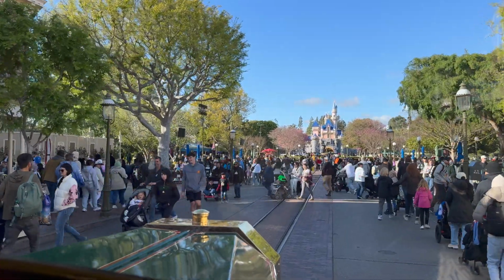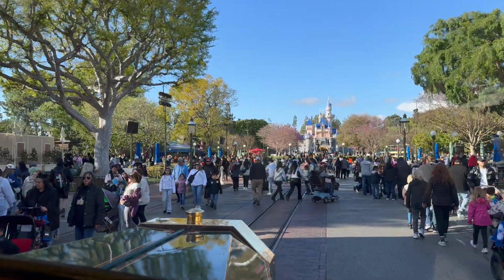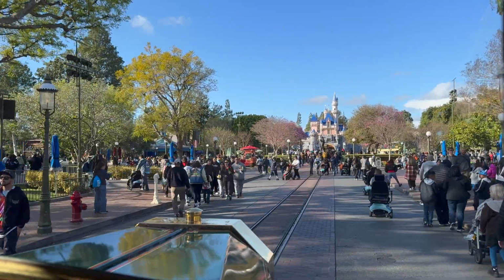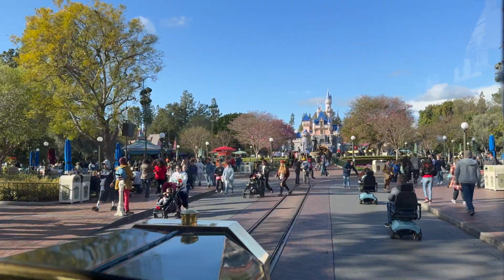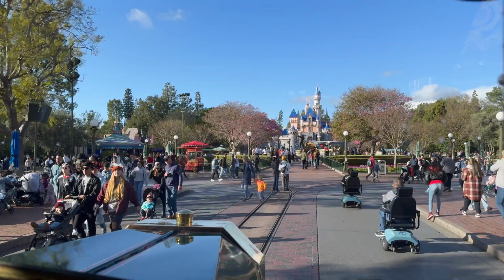Right ahead in that royal blue and pink is Sleeping Beauty Castle, home to Princess Aurora and your gateway to Fantasyland and all Fantasyland attractions. The castle itself is a walk-through attraction telling the story of Sleeping Beauty, predating the movie by a couple of years. Another fun fact about the castle, we're actually looking at the back of it. The front is on the back.